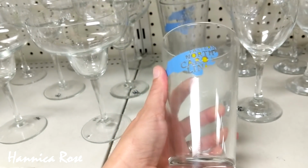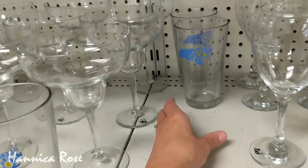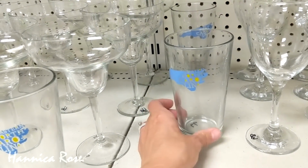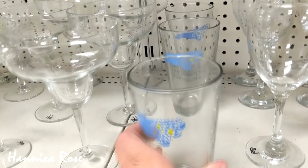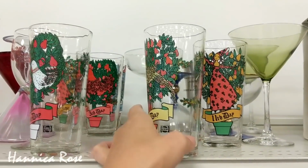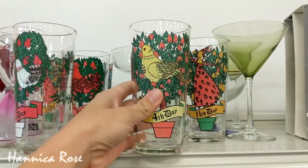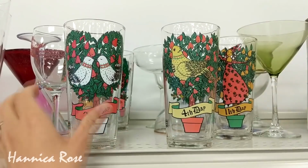I also came across some really interesting glassware. I found 3 of these North Carolina glasses. And I also came across some Pepsi 12 Days of Christmas glasses. There were a lot of different ones, but there wasn't a complete set. But I'm sure someone will come along and snatch these up.